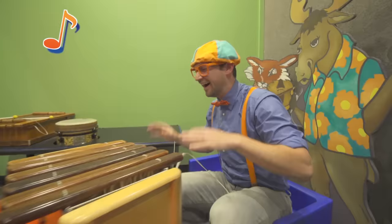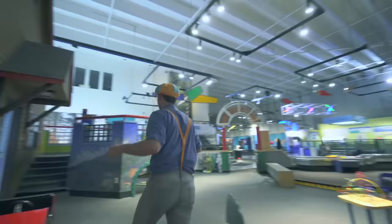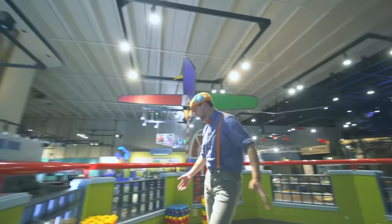Okay, enough music for now. Let's go back outside here. Ooh, let's go to the top right up here. Whoa, this area has a lot of colorful bricks. Yeah, see? Right over here. All right. Timber!